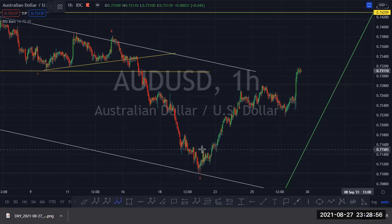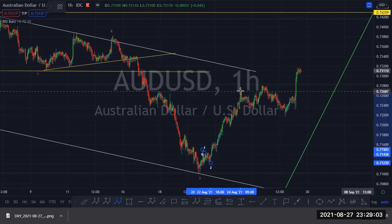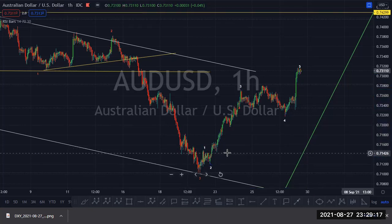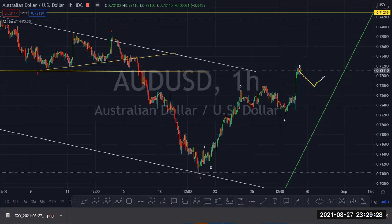We have one, two, three, four, five. So this is 5 waves. So what do we expect? It's simple. We expect 3 waves. I don't know how it will look, whether it will be shallow or deep, but I'm looking at 3 waves. Once I get 3 waves, I will look for a buy. That's the only message I have on this pair.